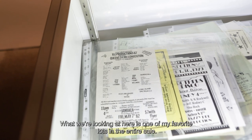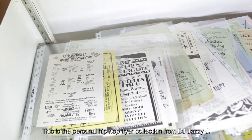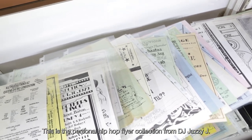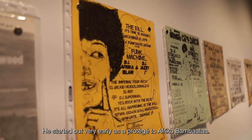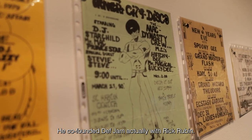What we're looking at here, I think, is one of my favorite lots in the entire sale. This is the personal hip-hop flyer collection from DJ Jazzy J. He started out very early as a protege to Afrika Bambaataa. He co-founded Def Jam, actually, with Rick Rubin.